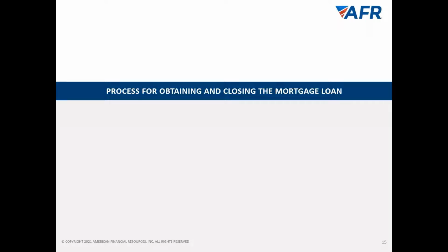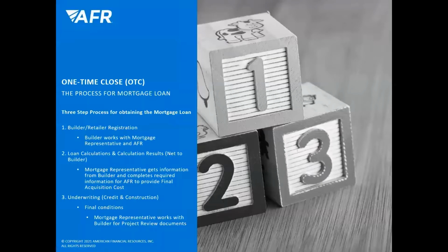So all that has to get added back in for a new acquisition cost. So it's a three-step process. The first part is the builder registration. The mortgage representative is going to work with AFR to determine if the builder is already approved. If the builder's not approved, they're going to send a registration packet, and AFR will work directly with the mortgage representative to get the builder approved.